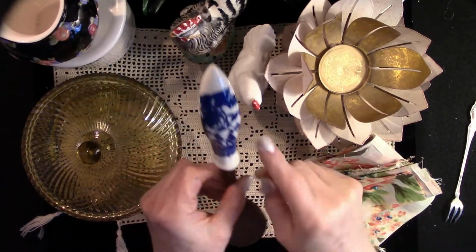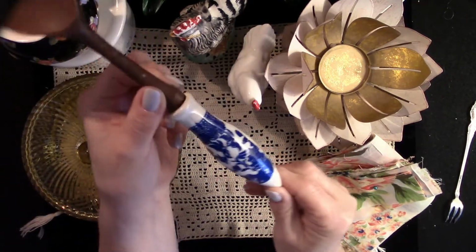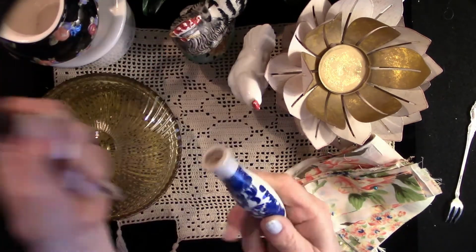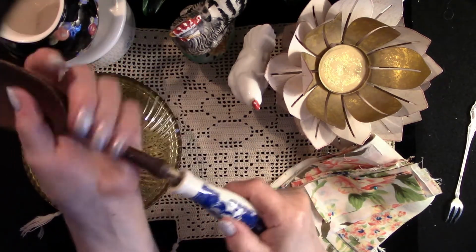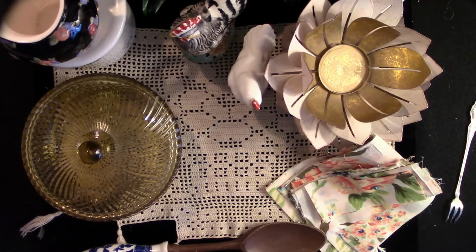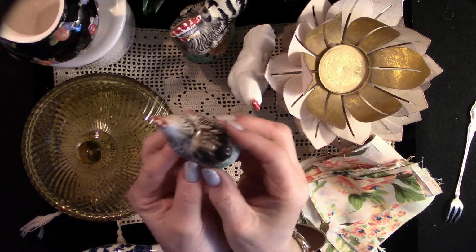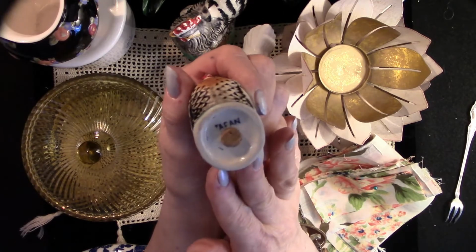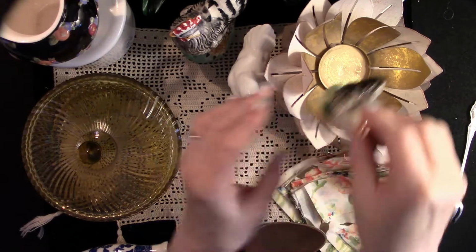Here we have a Delft spoon handle. And I purchased this for repurposing. I think it's simply adorable. I think I paid a quarter for that spoon. And here we have another little orphan salt shaker. And I'll be restoring that, and I will be repurposing it. I love orphan salt shakers.